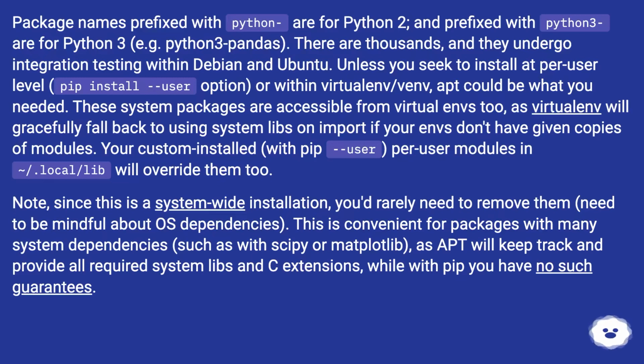Unless you seek to install at per-user level, pip install --user option, or within virtualenv/venv, apt could be what you needed. These system packages are accessible from virtualenvs too, as virtualenv will gracefully fall back to using system libs on import if your envs don't have given copies of modules. Your custom installed, with pip --user, per-user modules in ~/.local/lib will override them too.